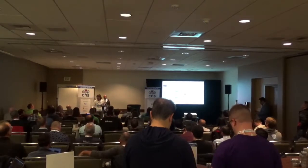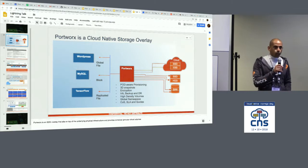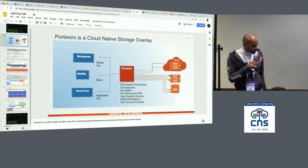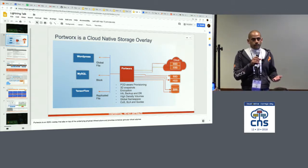All right, okay. Go. My name is Gu Rao. I'm with Portworx. What is Portworx? Portworx is a software-defined storage overlay. So I'm going to describe that with this slide. When you install Portworx in a Kubernetes environment, there's a Portworx agent that runs on every node. Its job is to virtualize the physical storage resources that are available to it.